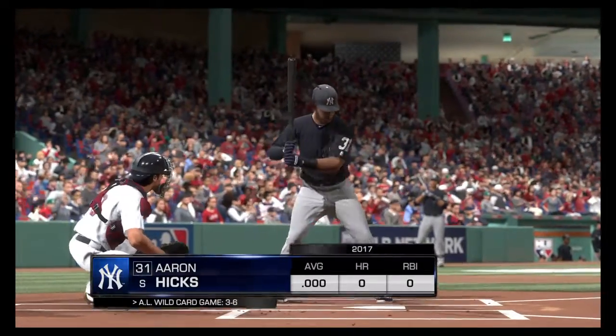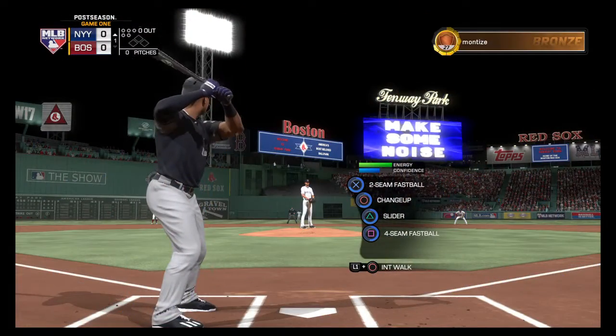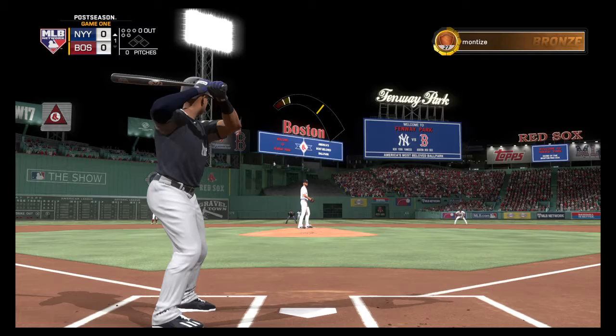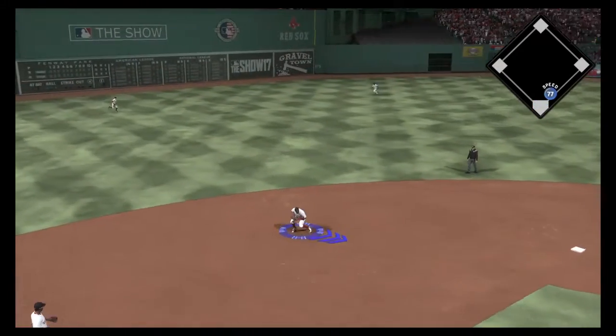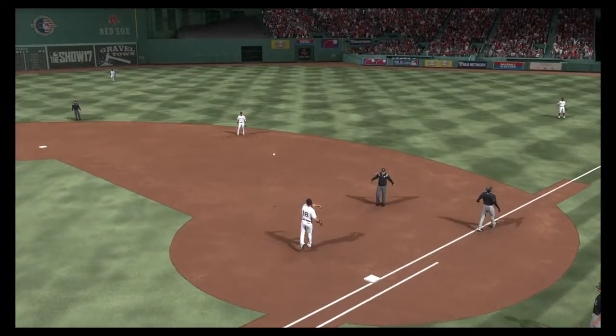Stepping up to the plate, Aaron Hicks. He'll get us started in this one under the lights. The left fielder, number 31, Aaron Hicks. Softly hit out toward short. No problem here, one away.